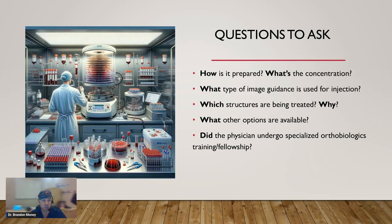And you owe it to yourself to get those answers from someone that's competent. What other options are available to you? This isn't the end all be all. This isn't the only treatment option available to patients for pretty much any circumstance. There's always corticosteroid injections or radiofrequency ablation, burning nerves. Of course, surgery is an option in some cases as well. And did the physician, number one, what did they train in?